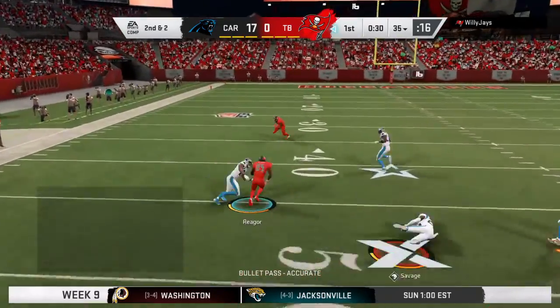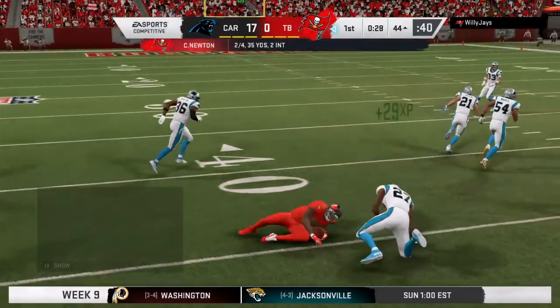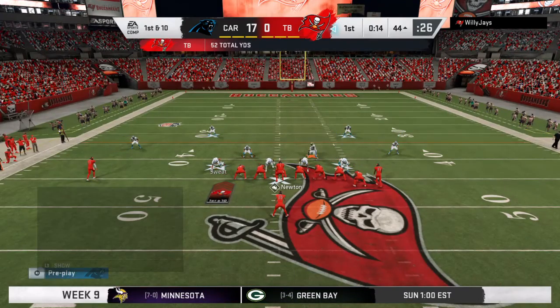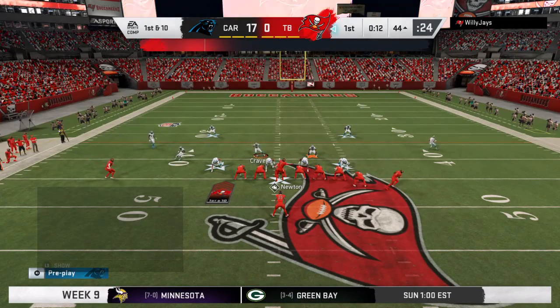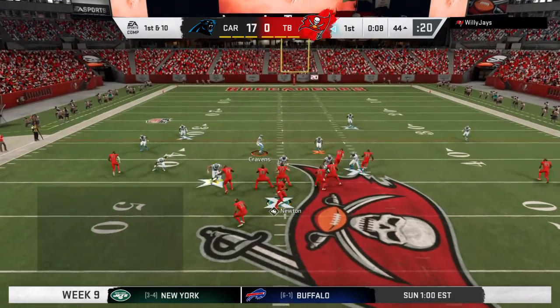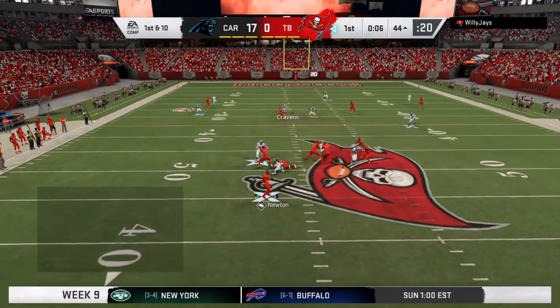From the 35 on 2nd down, Newton. And they're going to have another first down as the tackle's made at the Panthers' 44-yard line. Back-to-back good plays have them on the move. On first down, Newton to throw.